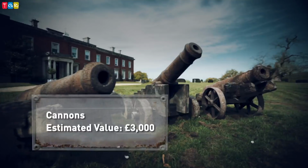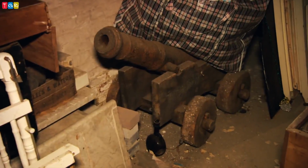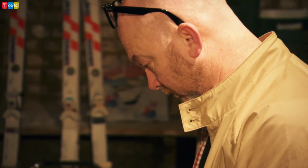How to value them is really tough. Now, if they're a pair of ornamental lawn cannon, I can value them, that's no problem. Haven't got a clue. That one out there I think is worth 600 quid. These ones... What do you think, T? I think they're bloody heavy.